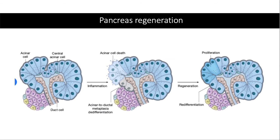Tissue regeneration can occur in parenchymal organs with stable cell population, but with the exception of the liver, this is usually a limited process. Pancreas, adrenal, thyroid, and lung have some regenerative capacity. On the picture, you see regeneration of the exocrine pancreas. The exocrine pancreas is composed of acinar cells that synthesize and secrete digestive enzymes, ductal cells that funnel the enzymes into the small intestine, and centroacinar cells.